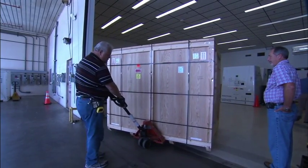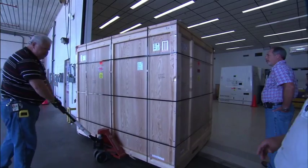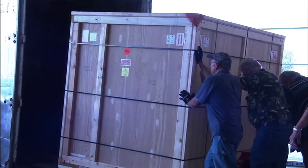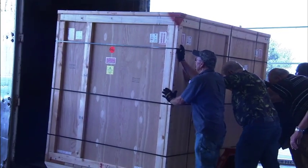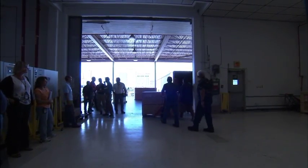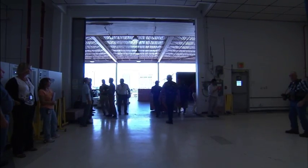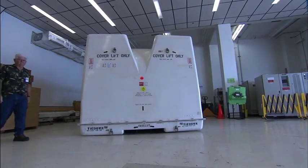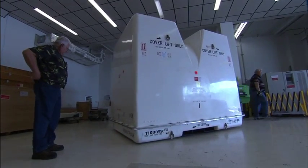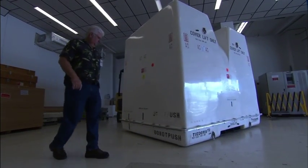Cargo bound for the International Space Station is on its way to the Japan Aerospace Exploration Agency's Tanegashima Space Center in Japan to begin final processing for launch. A flex hose rotary coupler and a cargo transportation container departed the space station processing facility at NASA's Kennedy Space Center in Florida on Thursday, August 19th.